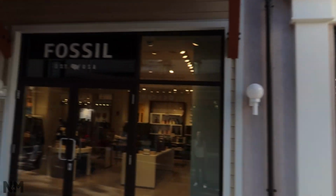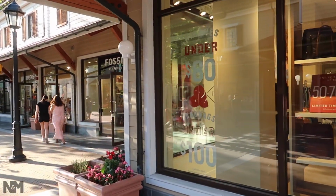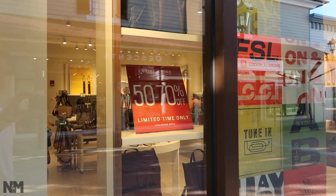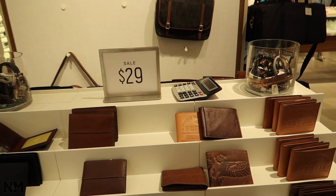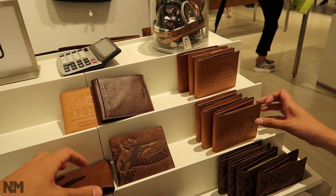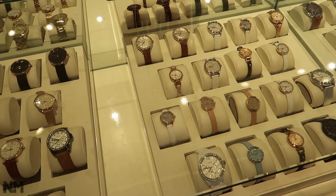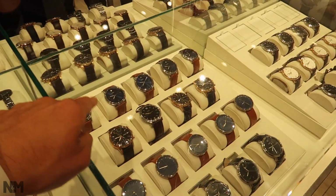Right beside Guess is Fossil. Let's see what Fossil offers. They're saying watches under $80, handbags under $100. I love this. And if you look closer, they're saying they have 50 to 70% off. You got Fossil wallets for 30 bucks. Not too bad. I thought Fossil is known for their watches. I didn't know they have bags. A variety of watches for 70 bucks. Oh, I like these ones.